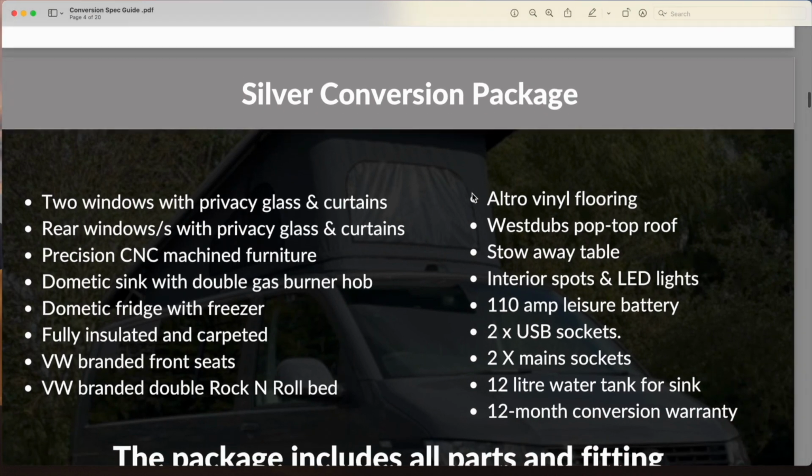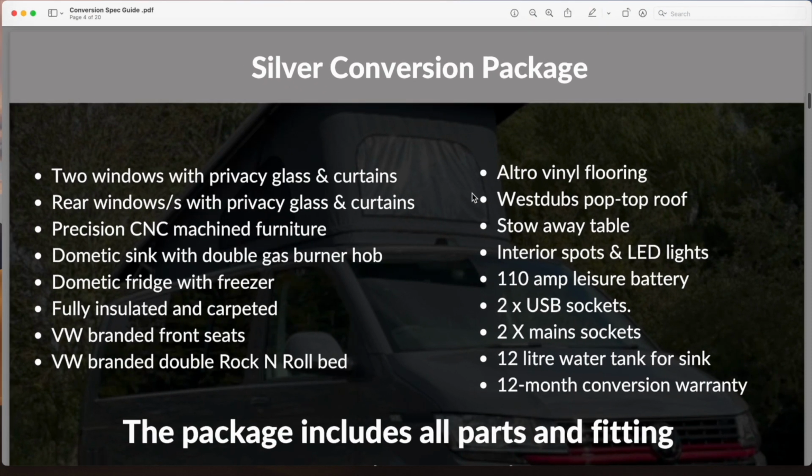But what I want to do is just go through each of our conversion packages just to really explain everything that you get. So basically with the silver conversion package, this is our standard conversion package, and this comes with all three of the packages. So whether you're choosing silver, gold or platinum, the actual main conversion itself, you're going to be getting all of these features on your camper. The only thing that separates each of these packages is the extras that you get with each of the packages. So the gold and the platinum conversion packages are essentially the silver package, but with some extras in there, which I'm going to talk through now.